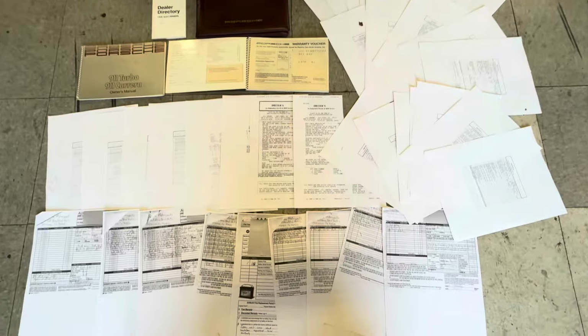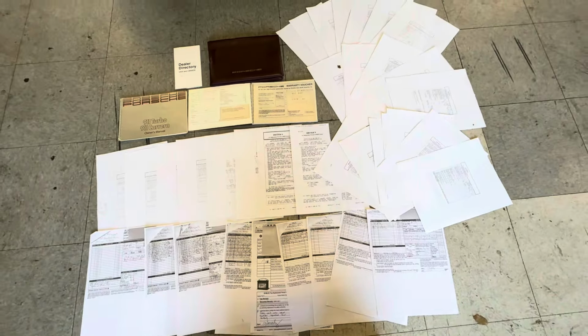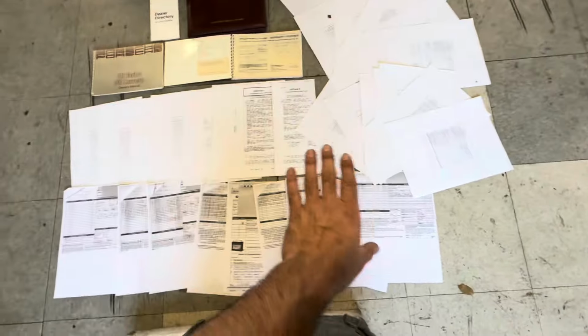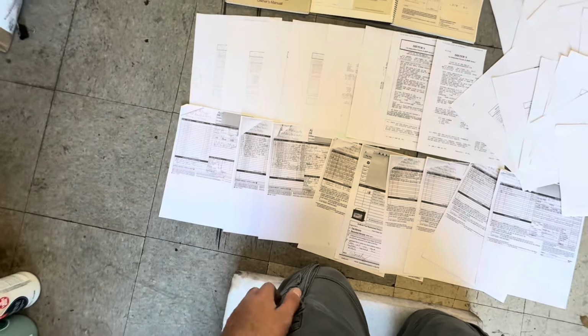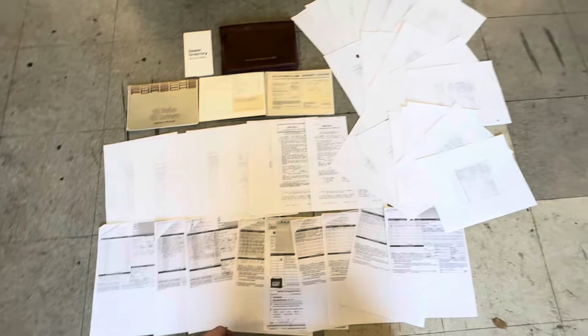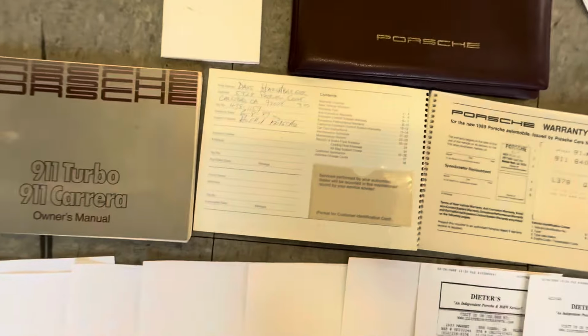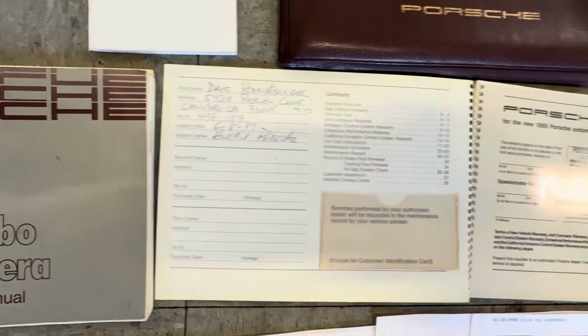Alright guys, so here's all the records we have. These are records before he bought it from the original owner, and these are his records from when he owned it. He always took it in for whatever it needed. He's pretty good about maintaining the car. We'll start off here with the original owner's manual. That's the original owner right there.